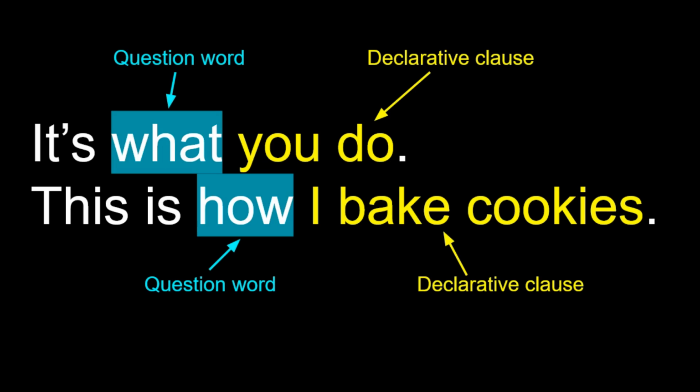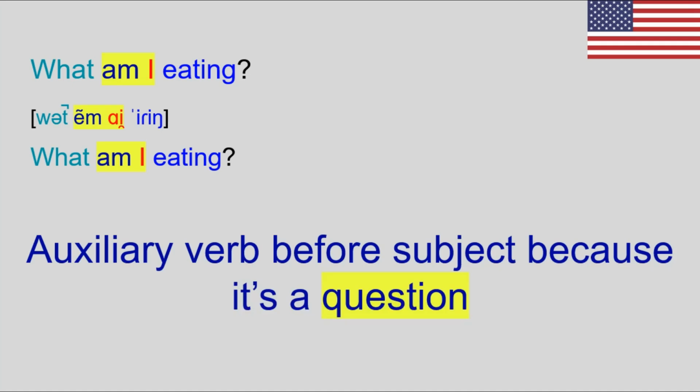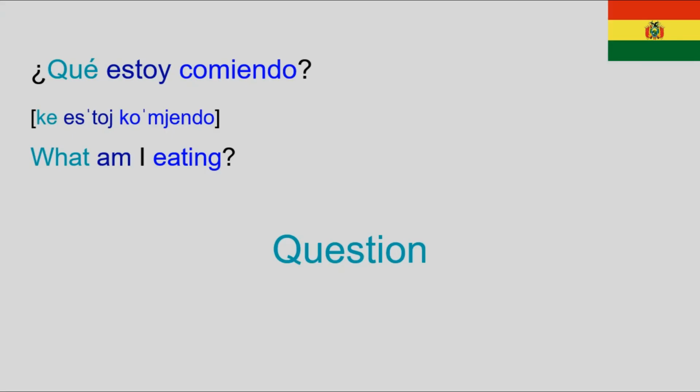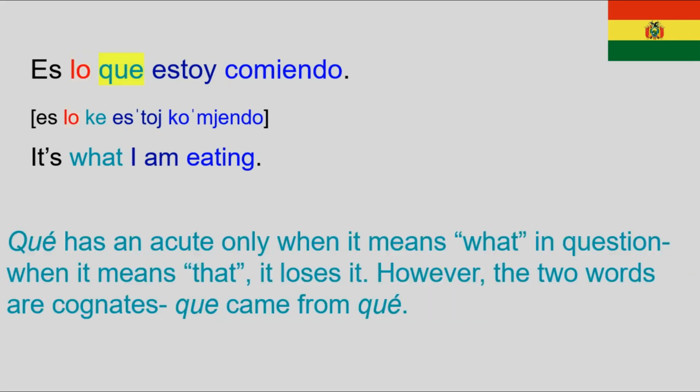The only difference between these sentences and a question is that questions will either flip the subject and verb or require do support, and the interrogative pronoun conjunctive phrases don't do that. So like, what am I eating versus it's what I am eating. But in Spanish, at least for what, you have to add the pronoun lo before que. Those above two sentences in Spanish are qué estoy comiendo and es lo que estoy comiendo. You may also notice that the que lost its acute. That's because it actually means that or which as a conjunction, but you can probably guess where it came from.